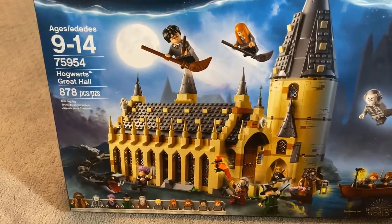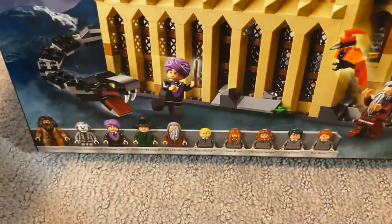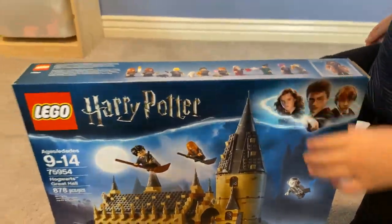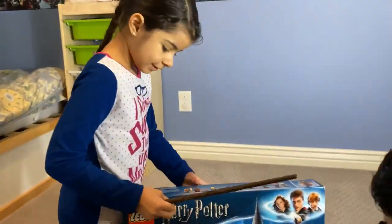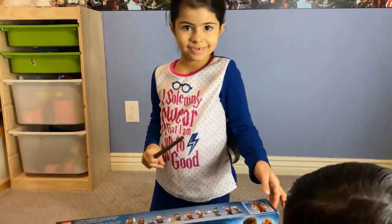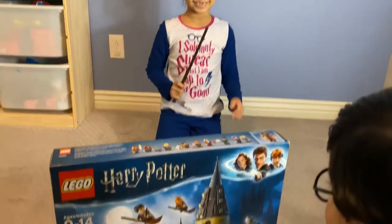It says it comes with 878 pieces. And it has all the characters. Look, it has a lot of the characters. That's so cool. It's a nice set. Mama, can you do a spell so we don't have to build them? That's a lot of pieces. 878? Can you do a spell? Yeah. Go ahead. Build them.